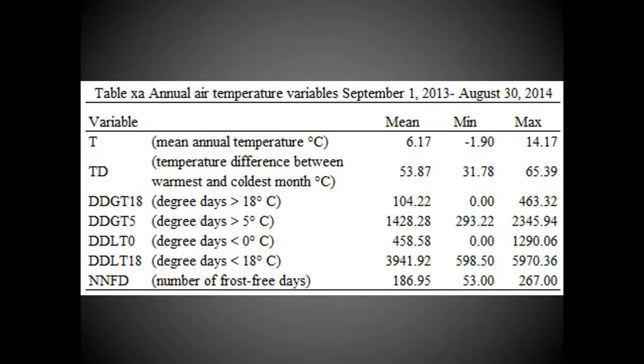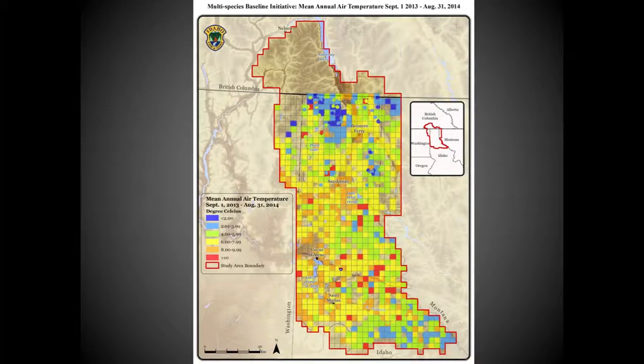So we came up with a variety of metrics for our data, including mean annual temperature, number of frost-free days, spring and fall mean annual temperatures, mins and max. And for this presentation, like I said, we're going to talk about mean annual temperature. And this data is from that kind of cleansed data set with at least 80% of the data across our study area. And basically what this is, is an air temperature map.